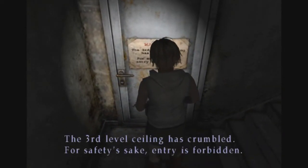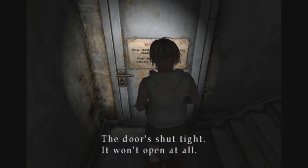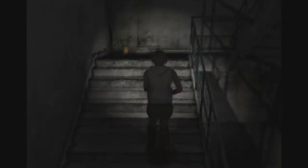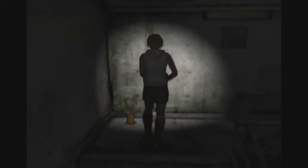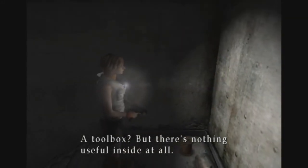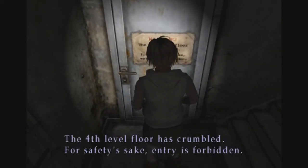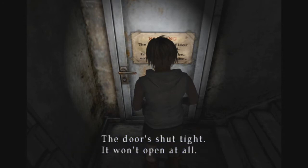The third level ceiling has crumbled. For safety's sake, the entry is forbidden. The door's shut tight, it won't open at all. I'm nervous, to be honest. A toolbox, but there's nothing useful inside at all. This is scary shit. Fourth level floor has crumbled. For safety's sake, it's forbidden.